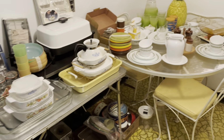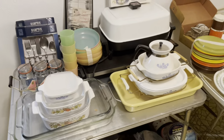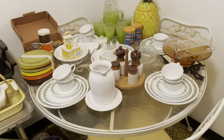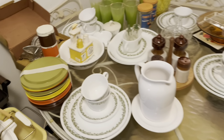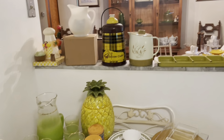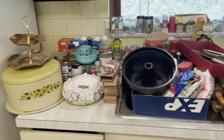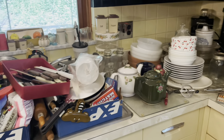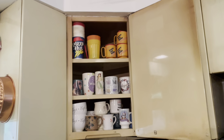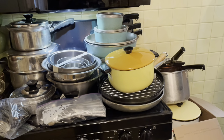In the kitchen, of course, it too is packed. Corningware, flatware, new in box, small appliances, retro Tupperware, Corelle. Look at the vintage pitcher and drinkware glasses. Refrigerator is for sale. Beverageware. Storage containers. Assortment of coffee mugs. Pots, pans, vintage Club Aluminum.